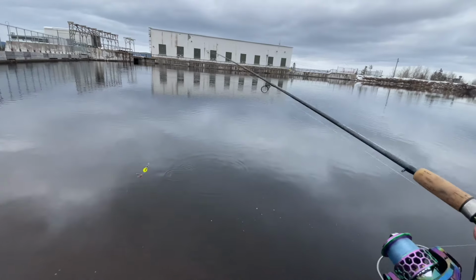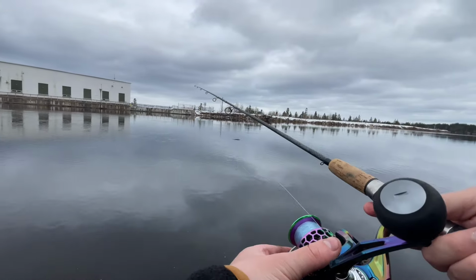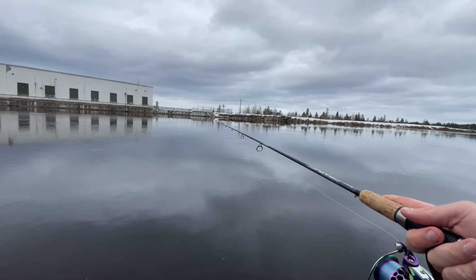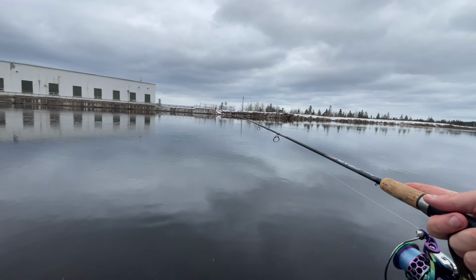Well, let's get this back out. Let it sit on the bottom again. They're there. There's a little school there. And I don't know, maybe I could cast and retrieve and catch them. But what's working for me is letting it sit on the bottom. So that's what I'm going to do.